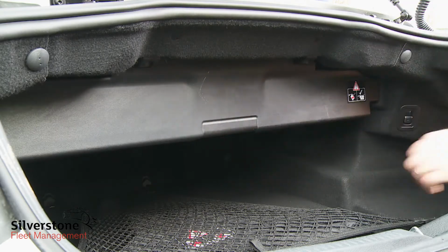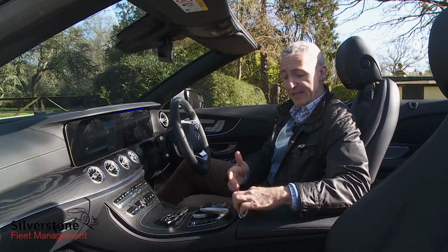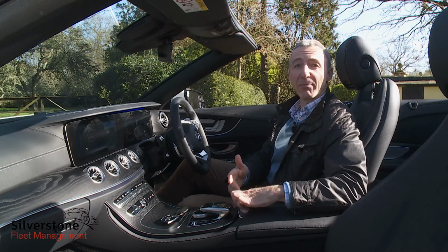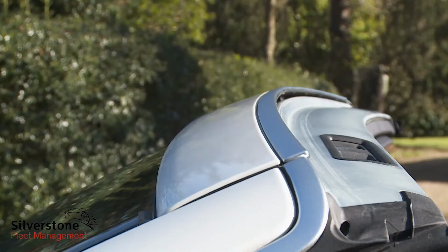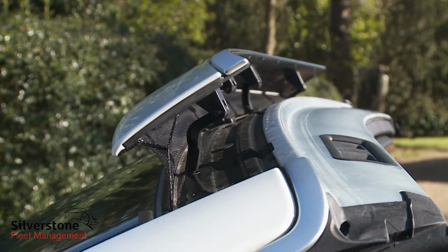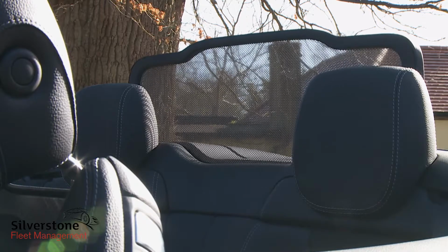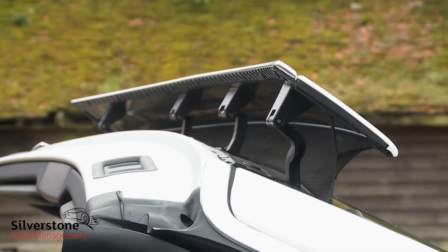As for the other two switches either side of this main control button, well, one retracts all four windows in one action, while the other engages the air cap draft stop mechanism, which raises this rather ugly contraption on the windscreen header rail at the same time as activating this equally awkward looking wind deflector behind the rear seats. Both features are undeniably effective though.